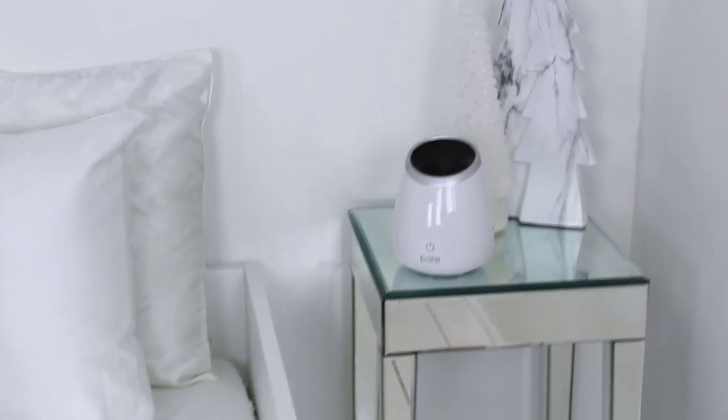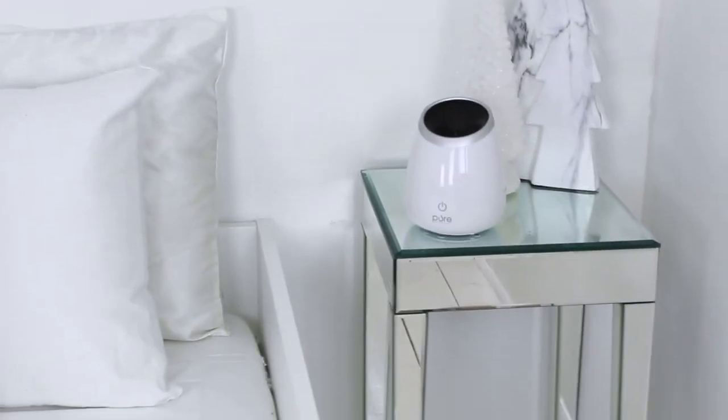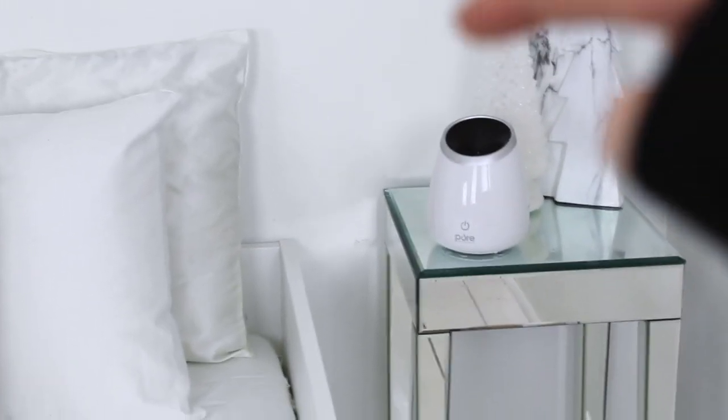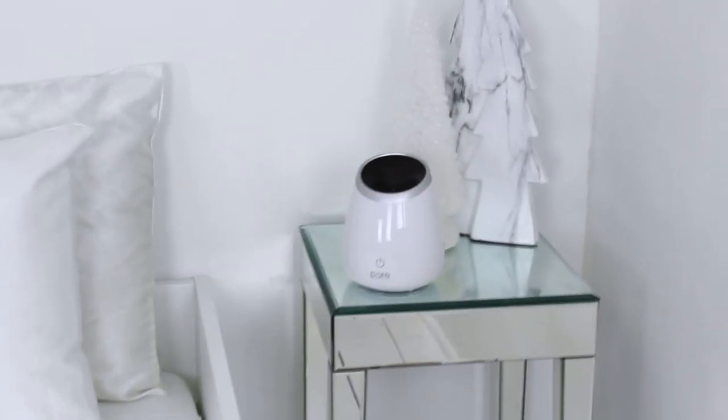Then we have my other bedside table. On this, I have this marble Christmas tree, and then I have this like white glittery Christmas tree. I also have this like aromatherapy pure thing. This is like the large one. It runs for 10 hours straight, and it just kind of like sprays mist in the air. It like is supposed to help you get better sleep. It relaxes you. You basically put like water and essential oils, and I put peppermint one because it makes it smell like Christmas in here. So that's basically it. Justin's just chilling.